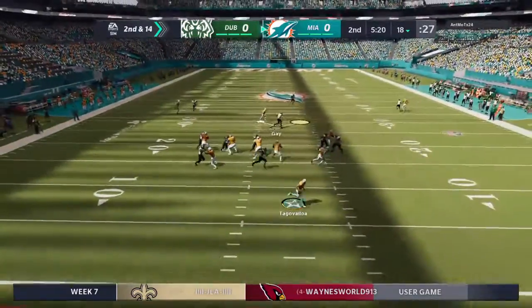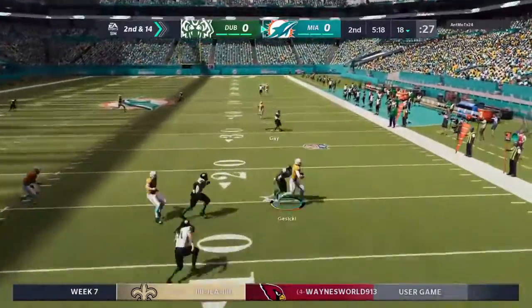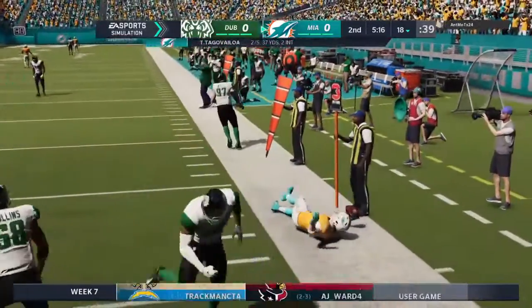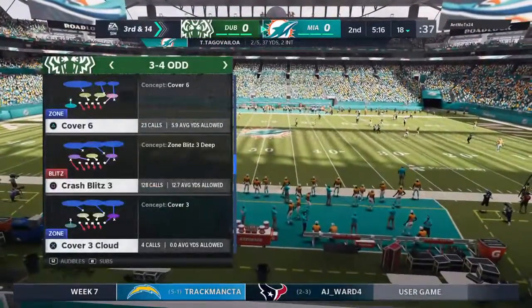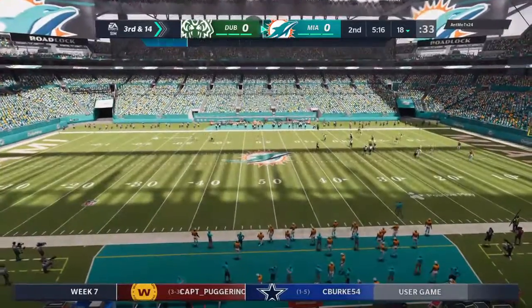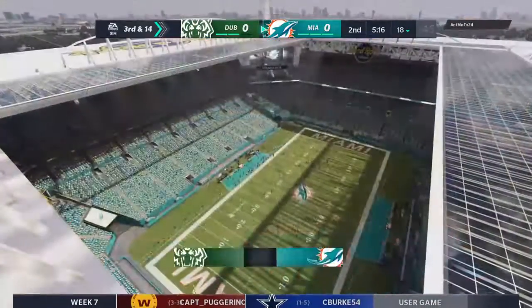Play action. Now it's Tua. He'll buy some time right. That's complete to his tight end, Mike Gesicki. No gain on the play, and it'll bring up a 3rd down. A little risky there when you roll out of that pocket right like he did. You complete the pass, but you don't get anything out of it.